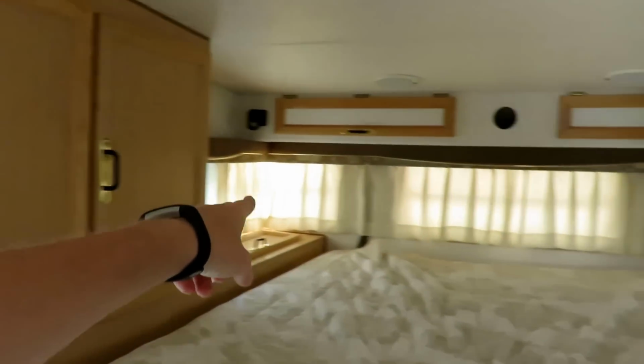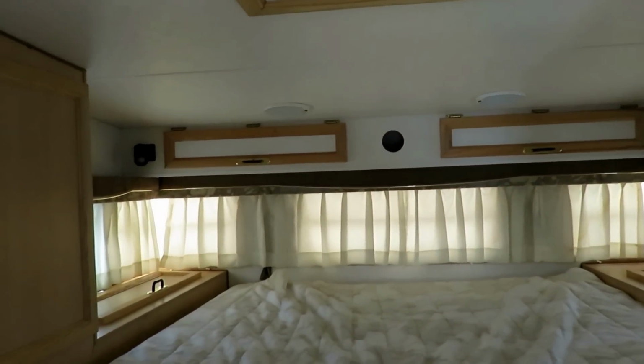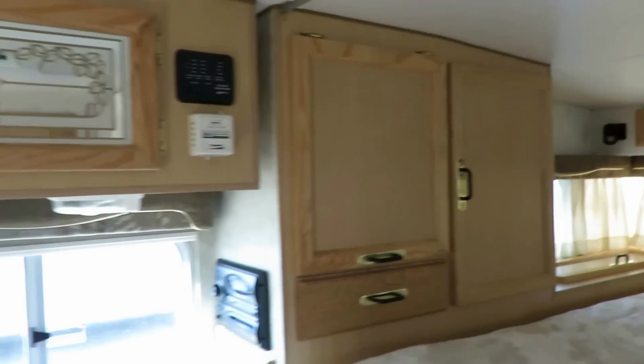Like a lot of truck campers, you got the big Max Air fan up here for lots of airflow. Of course, like you saw outside, the big front window. So if you want to open this up and really make it feel nice and big in here, you can. And obviously, you've got curtains and drapes there for privacy.